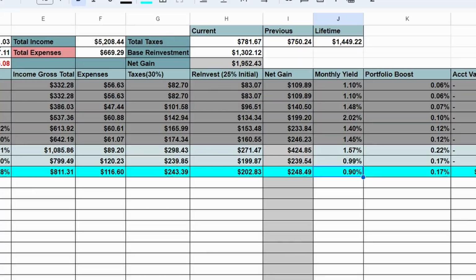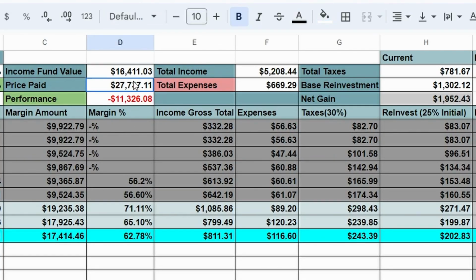All right, looking at these numbers, income value, 16K, price paid, 27K. We're still in the red. Tesla's not doing well. Once Tesla recovers, we will recover some money here. Total income that I've gotten investing for these last 9 months has been $5,200. You can see the expenses here, $670 almost. Taxes for this year is $781. Base reinvestment was able to invest back in $1,300, and the net gain $1,952.